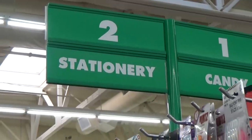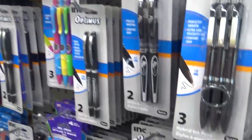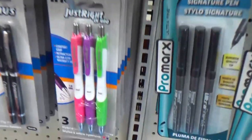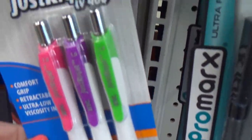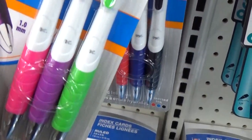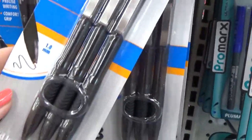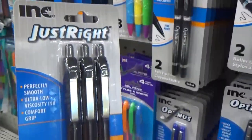Another area I love at the Dollar Tree is the stationery. I especially like to stock up on pens. There are so many pens here, but I have to show you my favorite. These Just Write pens. They come in all different colors. They're a little bit larger, so they're easy to hold. And they're really good, especially for a dollar. Pretty much every time I visit the Dollar Tree, I get another pack because I'm always losing my pens.